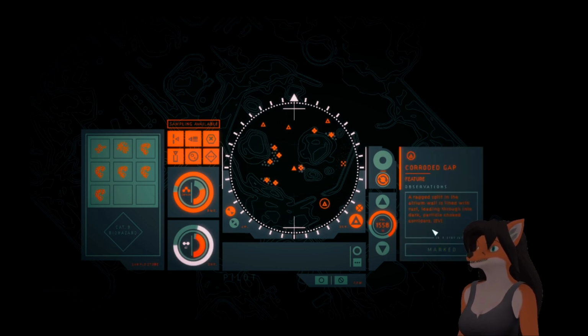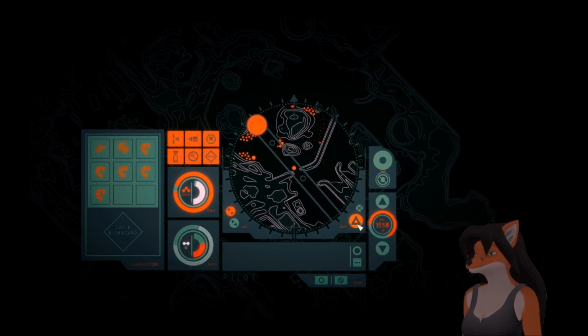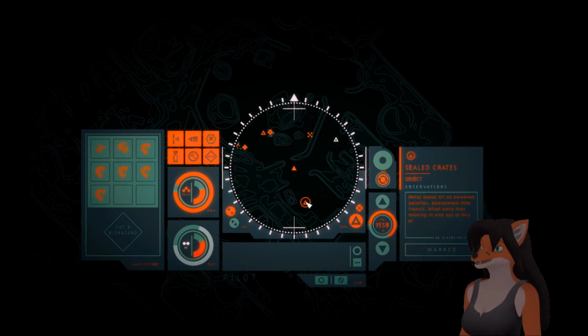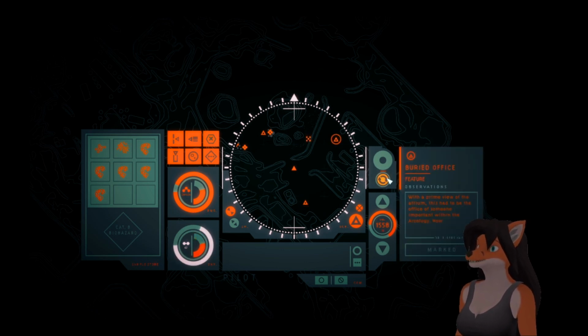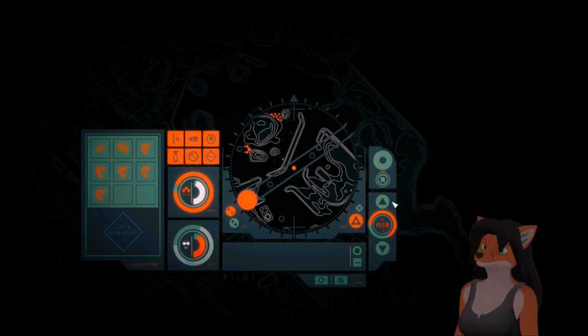A ragged split in the atrium wall is lined with rust, leading through into dark, particle-choked corridors. Metal boxes sit on powered pallets, abandoned mid-transit. Why were they moving in and out of this place? With a prime view of the atrium, this had to be the office of someone important within the Arcology. Now it's just another derelict room.